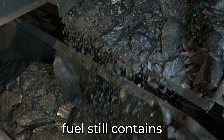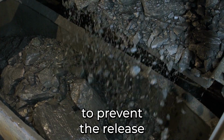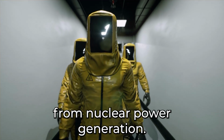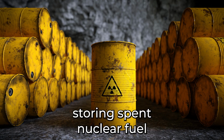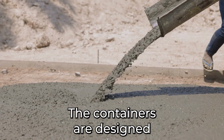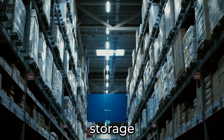After the fuel has been depleted, it is considered waste and must be disposed of safely. Spent nuclear fuel still contains isotopes that are radioactive and must be handled and stored with care to prevent the release of radioactive material into the environment. There are currently two main ways to dispose of the waste product from nuclear power generation. The first is called dry cask storage. This method involves storing spent nuclear fuel in specifically designed containers known as dry casks that are made of thick concrete and steel. The containers are designed to withstand natural disasters and provide long-term safe storage for the waste.